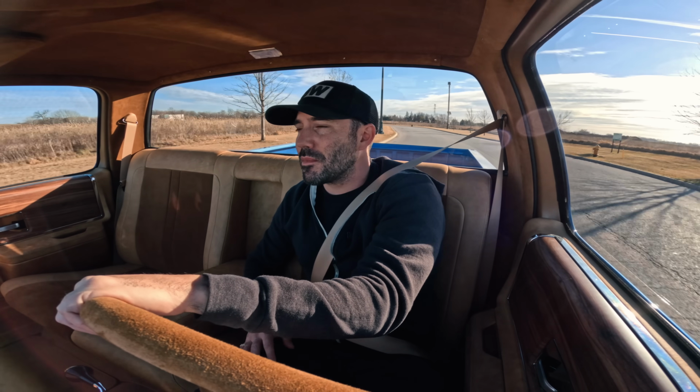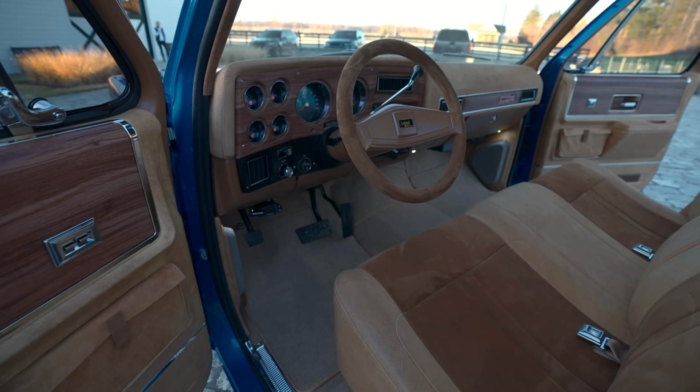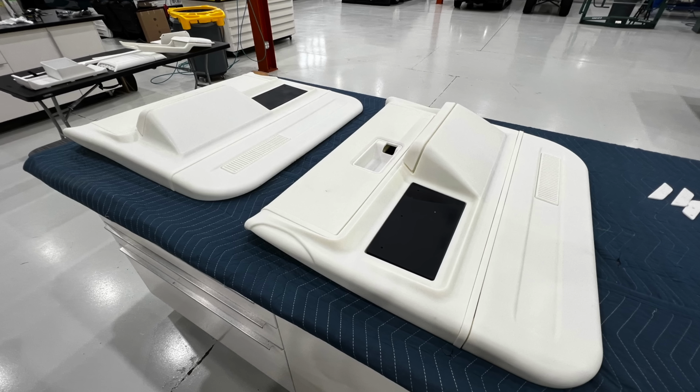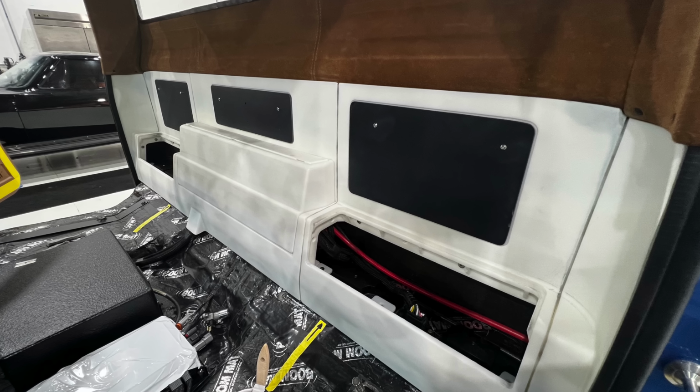I just love everything about this truck, but the thing that stands out the most is when you're inside it. That's where the majority of the time was spent. And we worked with our good friend Jeremy Carlson over at Avantgarde. You've seen a number of cars that we've done some videos on that Jeremy's just knocked out of the park, and this one's no different.